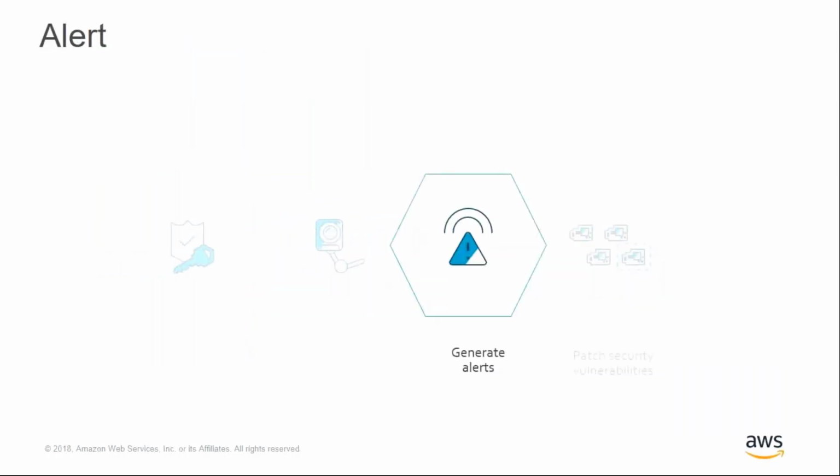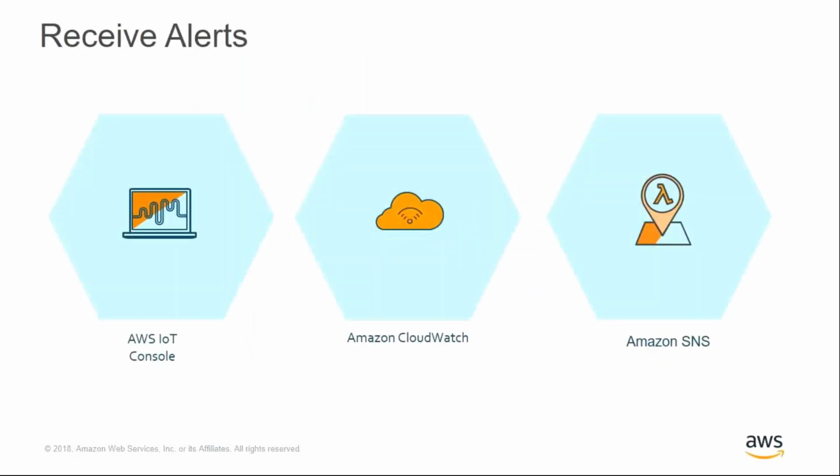The next feature we will discuss is alerts. To make sure that our service works with existing systems that the customers may be using, we send customers alerts for both Audit and Detect to Amazon CloudWatch and Amazon SNS, in addition to the AWS IoT console. CloudWatch gives us the freedom to provide an alert mechanism for our customers that allows them to continue to use their existing SIEM systems. As an example, Splunk is integrated with CloudWatch logs.